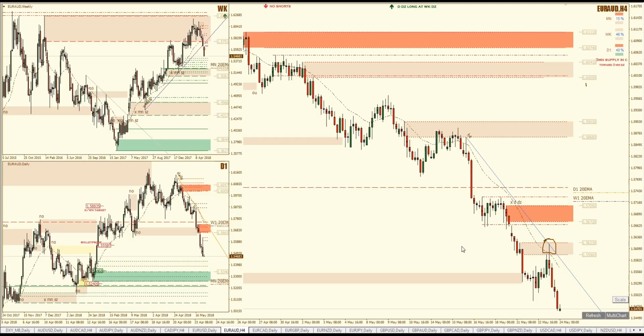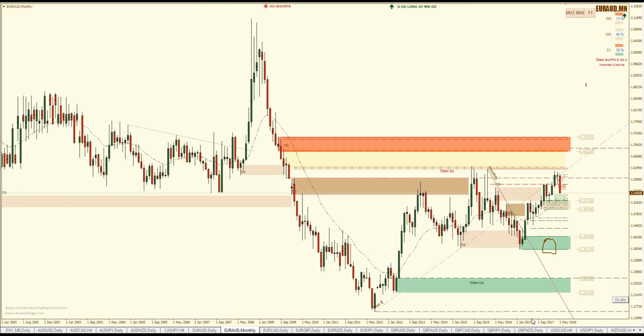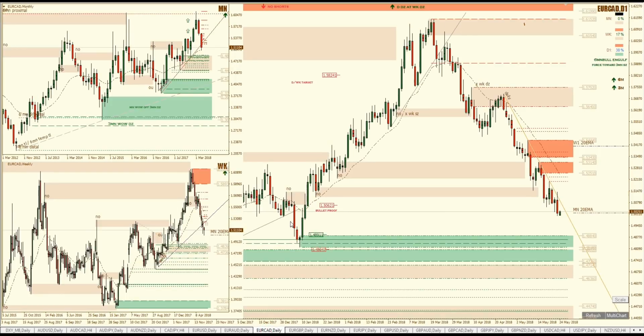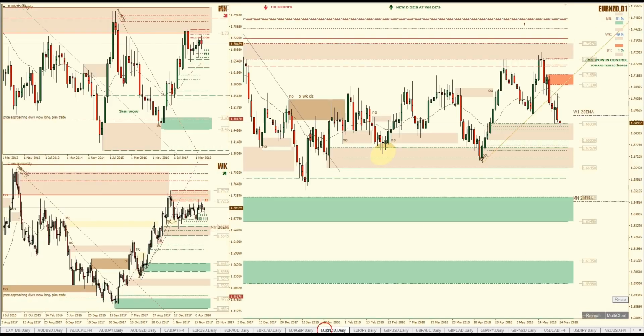So what's next? Daily demand zones long at weekly? Yes, possible, but right now we got already a tested area of monthly demand, so nothing really decent to look at on this chart. So we move on to the Euro CAD, and again, nothing decent here. Euro pound, same thing. Euro Kiwi. So we got the daily demand being tested right now, but a lot of consolidation.